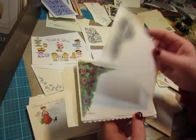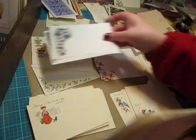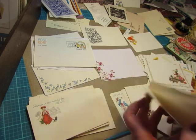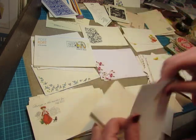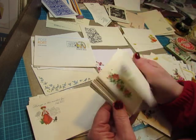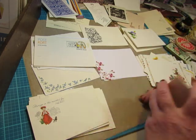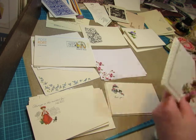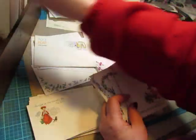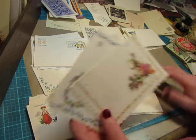These are German ones that someone sent me. So I will keep those and use them. These are just floral ones, I think. Okay. What have we got here? I'll keep my Holly Hobby. I can destash Betsy Clark. I was never a Betsy Clark fan.